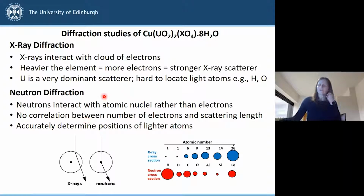So we turned to a different diffraction technique, neutron diffraction. Neutrons interact with atoms differently. They interact with the nuclei rather than the electrons, and there's actually no correlation between the number of electrons, or Z, the atomic number, and the scattering length. And in fact, things like hydrogen and oxygen are very good scatterers of neutrons, so it makes neutron diffraction a really useful technique when you're studying crystal structures that consist of heavy and light scatterers of X-rays.